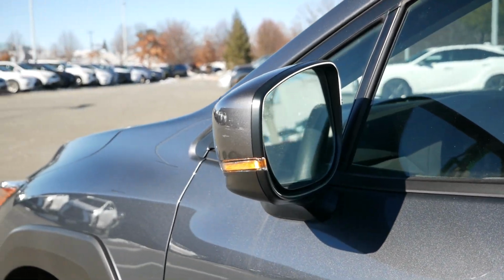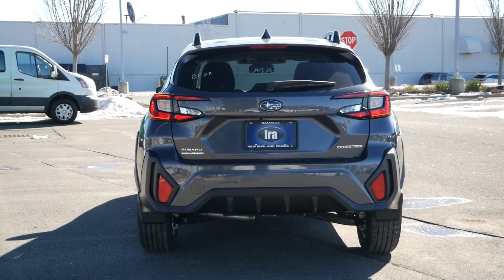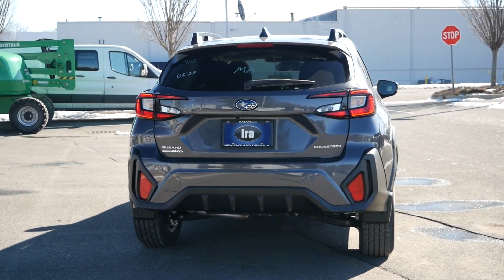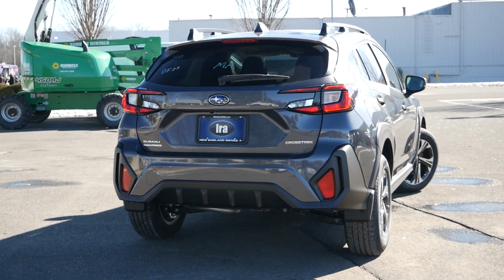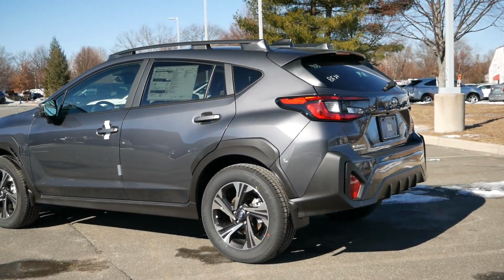That is optional. We'll get into that in a few minutes. Then as you make your way around to the back, obviously, nothing new here, so you're not going to have LED taillights. Not too much of a surprise at all, but I think a lot of people would like to see it make its way in future model years.